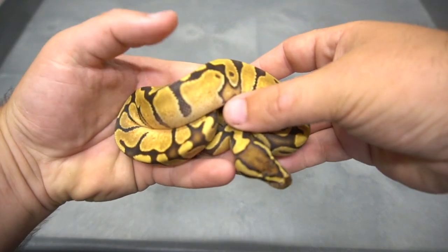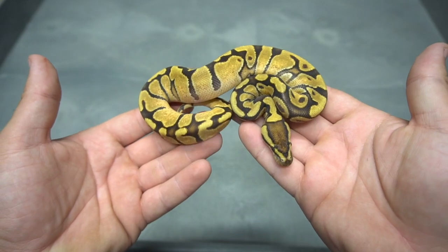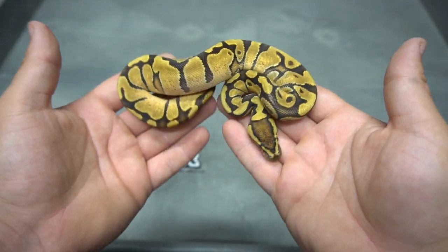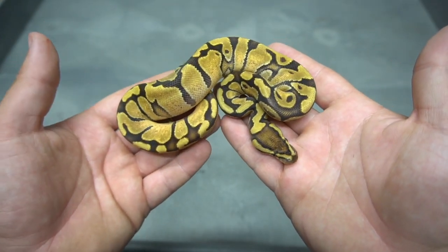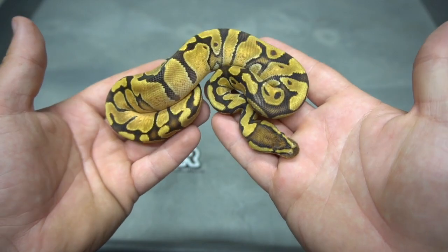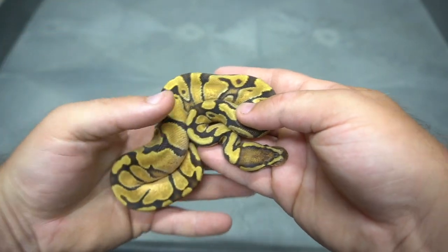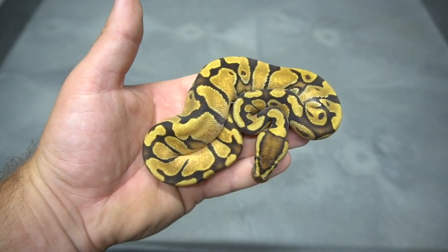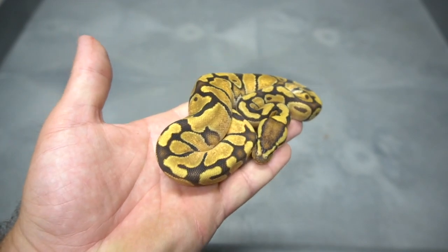And here we move on to a very, very nice Enchi 100% het puzzle. Some nice stuff coming out this year. I'm trying to work on some new het puzzle combos. I saw that we made the Enchi puzzle stuff last year and I'm really happy with it. Hopefully we can see super Enchi versions this year. So we're just going to continue working on the project. Pretty excited about what the future holds.